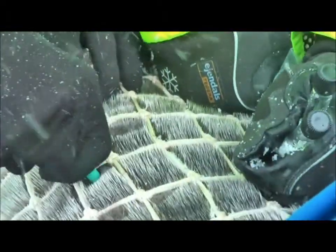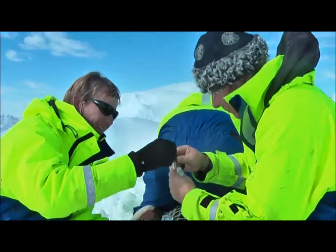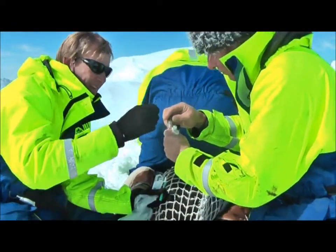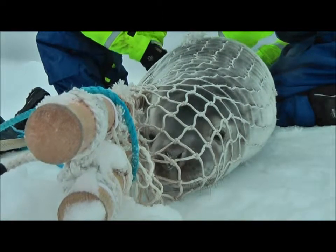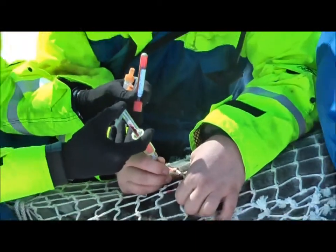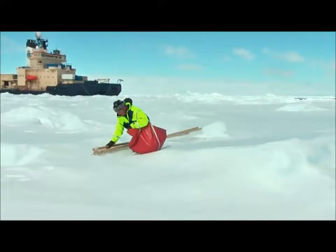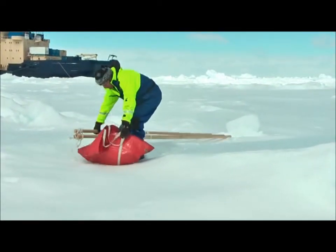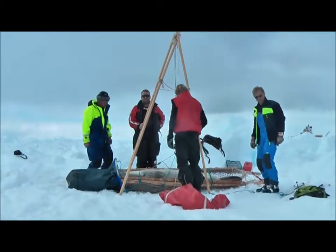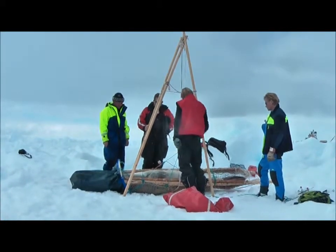A biopsy is taken of skin and blubber and can tell us how the seal's immune system works and what the seal is eating. Finally, blood samples are taken, and they are important to see what diseases the seals have been in contact with and how their general health status is. Before we release the seal, it must be measured and weighed to evaluate the fitness of the animals.